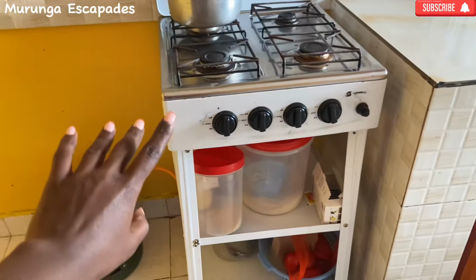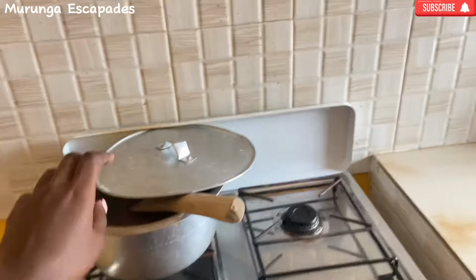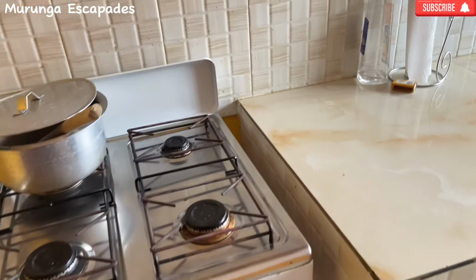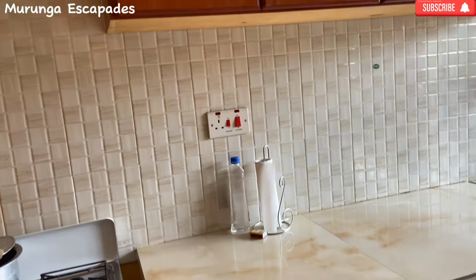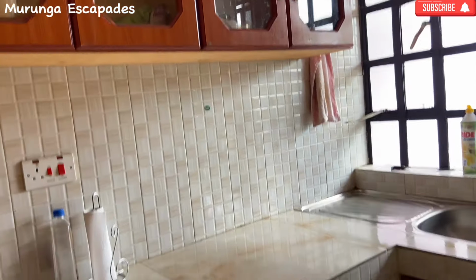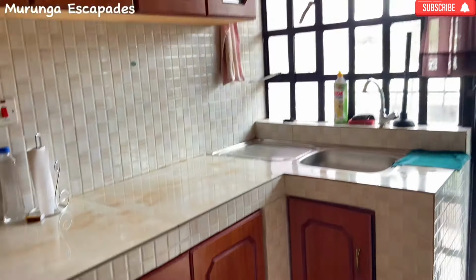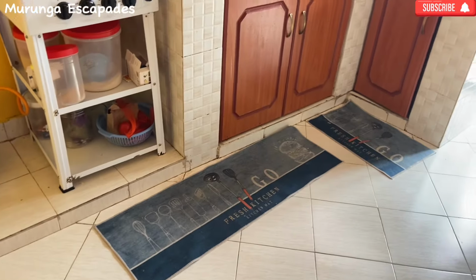We're heading to the kitchen, and over there we have my gas cylinder and the gas cooker where I was cooking porridge in the morning, as you can see. Hopefully in the near future I'll change this cooker. In the kitchen I don't have a lot happening because, as you know, we are just beginning to stay here. These are our humble beginnings.